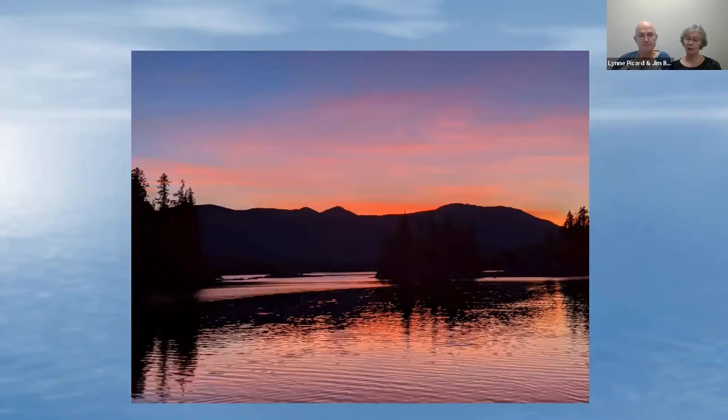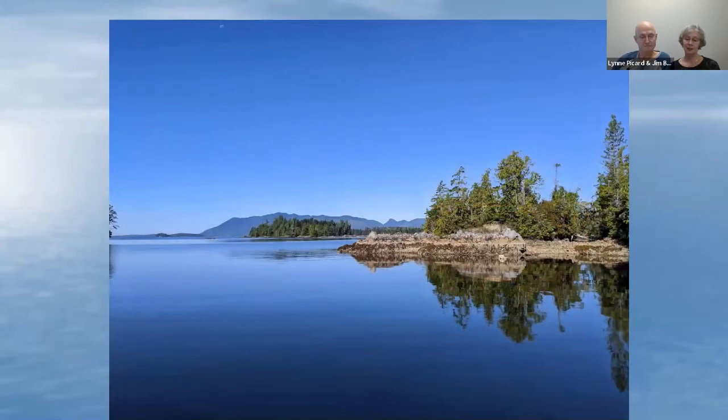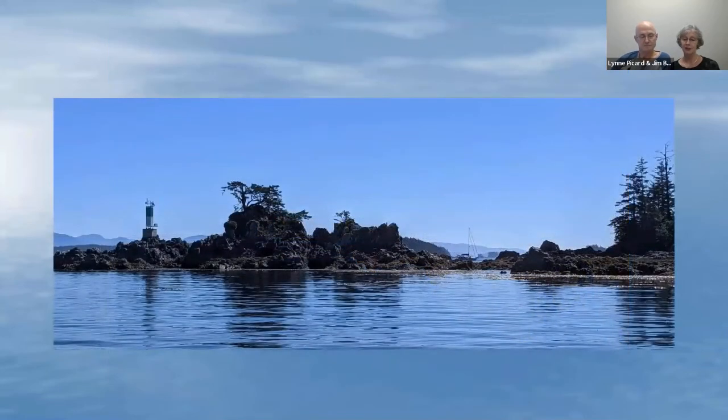And that night we enjoyed a sunset at yet another anchorage that we had all to ourselves. And that was shot with no filter or anything. It was spectacular. And we spent the next many days exploring anchorages in Barkley Sound. You can see us there anchored off Benson Island in the Broken Group.